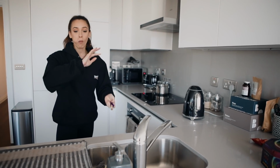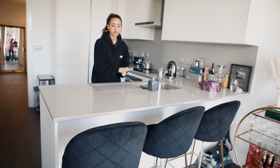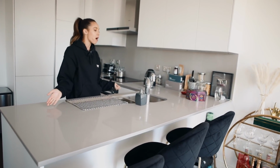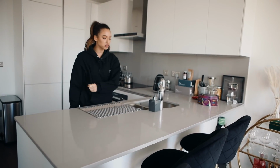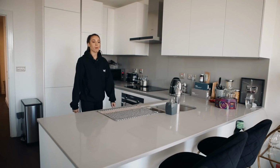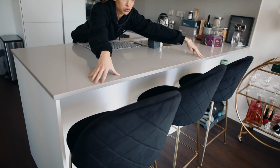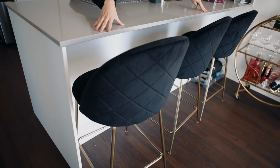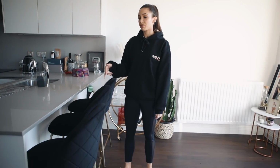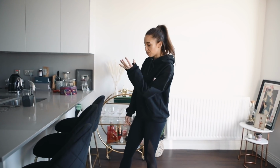That's literally it. I've got this breakfast bar, which I love because I've got so much space. Not that I entertain people here, I don't entertain myself, but I've got all of this space, dishwasher, everything you would need in the kitchen, and my 3 breakfast bar stools, which are from a company called Cult Furniture.